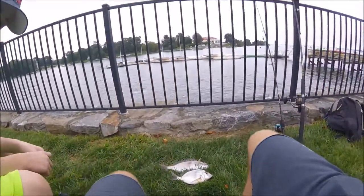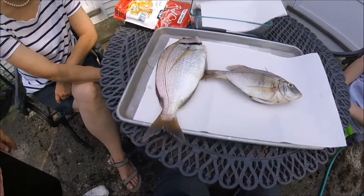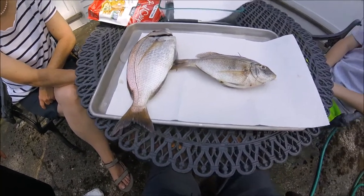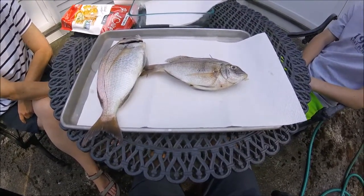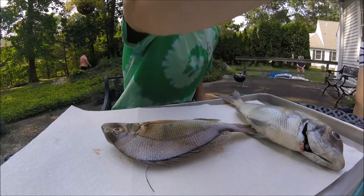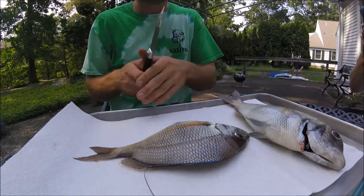It started peeling out drag when you were fighting it. I was like, alright, I don't know if this is a porgy. So we are going to do a catch and cook for these two porgy we caught. Big one was 13 and a half inches, the small one was 10 inches, and we're gonna fillet it and cook it up. Knife, fish.